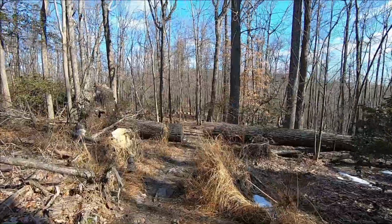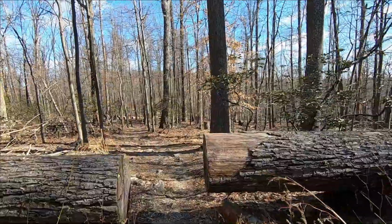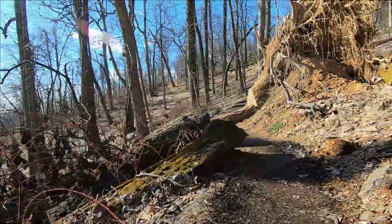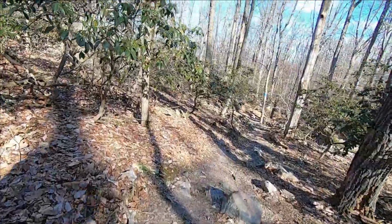The trail is well maintained. You'll see a lot of trees that have fallen over the trail, and you can see that they have made cuts in them and removed them so that you're not really impeded. And we saw this all along the trails, which is a good indication that it's being well maintained and taken care of.